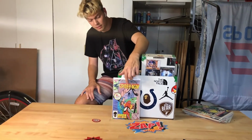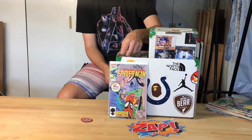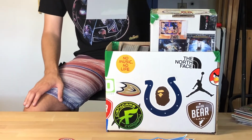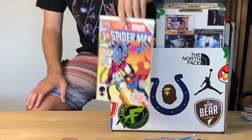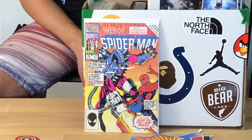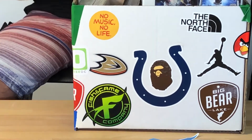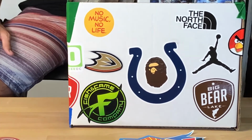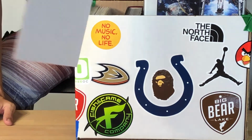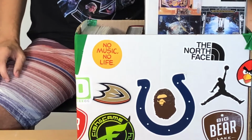Here's number 16. I think this was the first issue of Web of Spider-Man that I picked up, but that was probably 5-6 years ago now, and I just wanted to collect these because of the short run. Here's 17, faces off against a guy in a metallic suit. Kind of reminds me of Iron Man, but Iron Man doesn't have the spikes, but pretty cool. 17, oh, if you look up here, it says mission and action begins in this issue. What that means is a new arc begins.